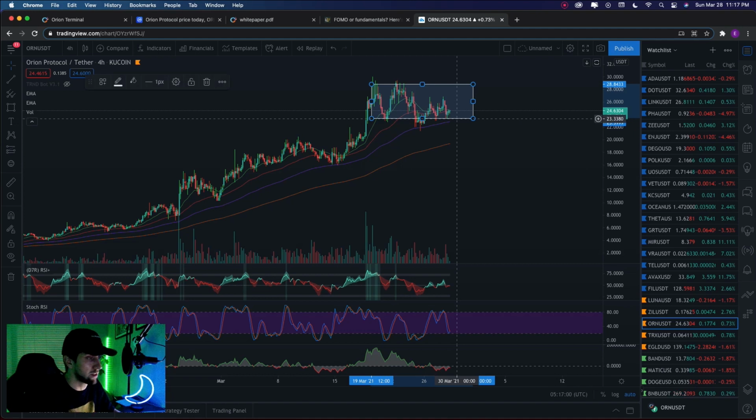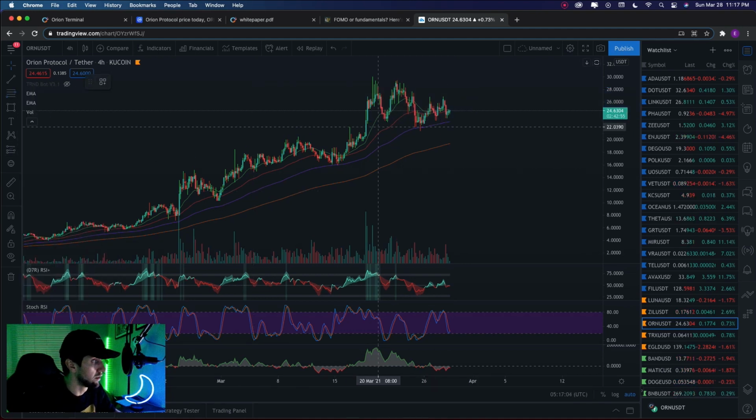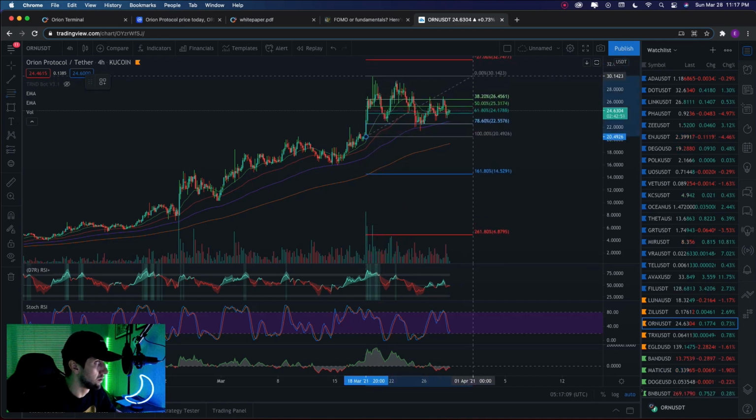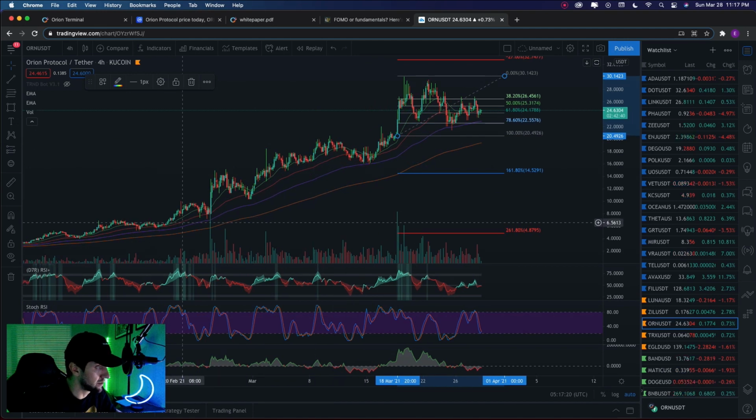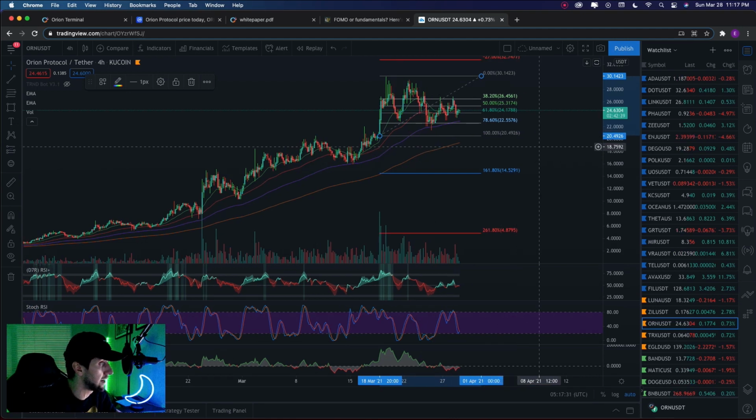If we want to look at this from a fib retracement standpoint, from its original move, it found support and held on the 0.786 fib retracement. It didn't go under the 100-day EMA, which stayed bullish. And in the history of ORN, since its impulse move, it's only touched the purple line, which is the 100-day EMA, a couple times, and it has not touched the 200-day EMA. So we're looking to maintain that move.